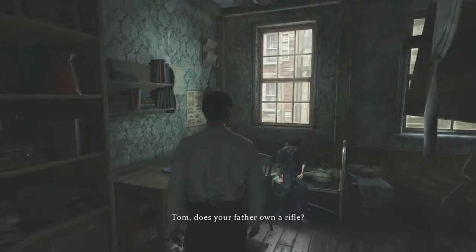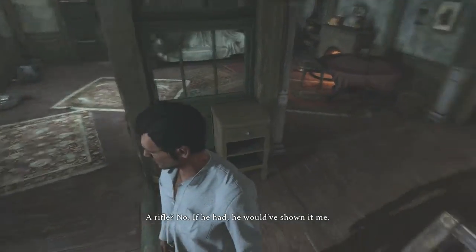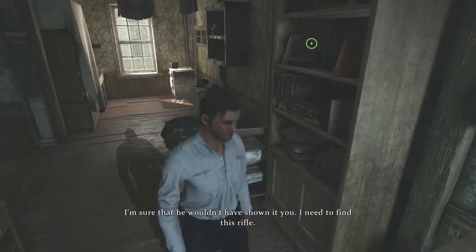Tom, does your father own a rifle? A rifle? No. If he had, he would have shown it me. I'm sure that he wouldn't have shown it you. I need to find this rifle.